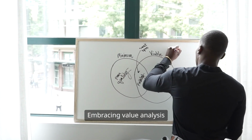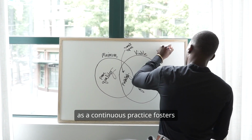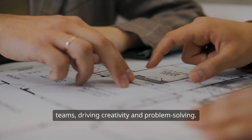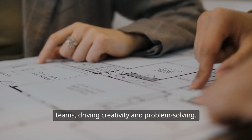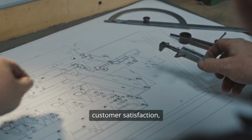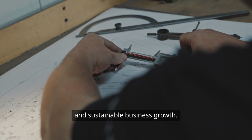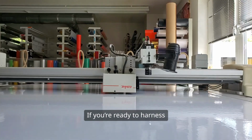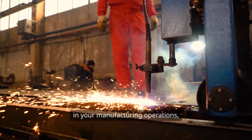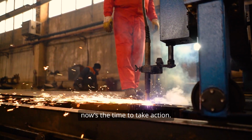Embracing value analysis as a continuous practice fosters collaboration among cross-functional teams, driving creativity and problem-solving. The result? Improved profitability, increased customer satisfaction, and sustainable business growth. If you're ready to harness the power of value analysis in your manufacturing operations, now's the time to take action.